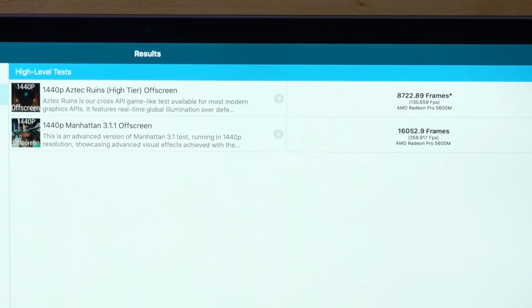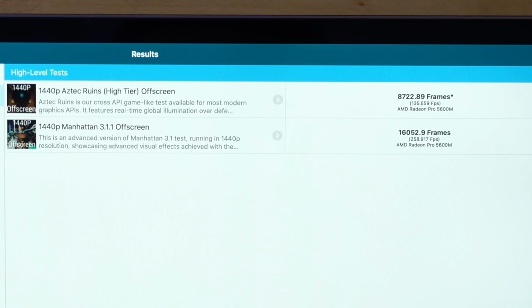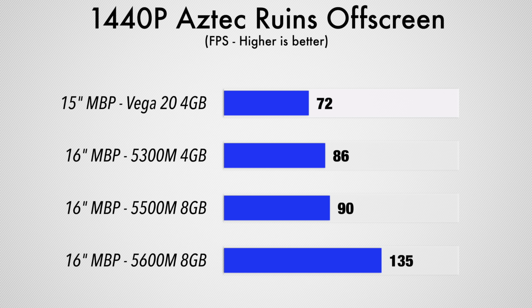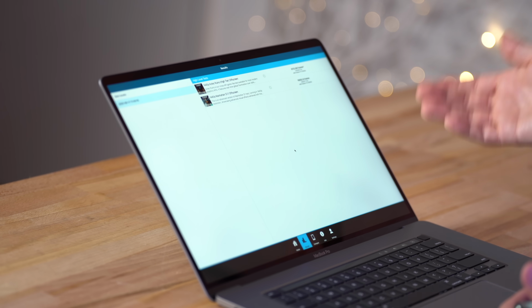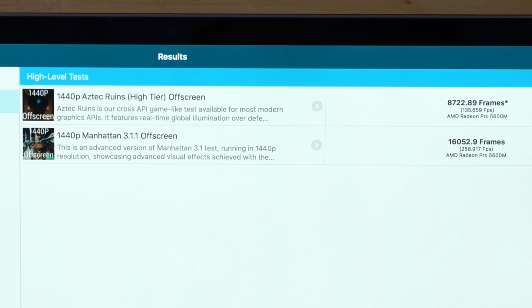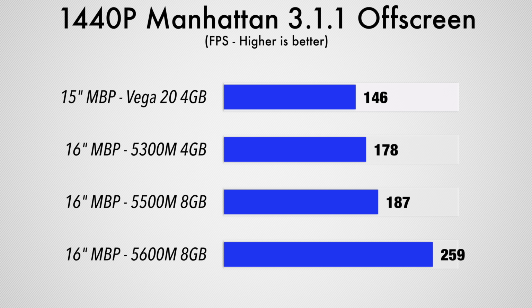Before we do some real world video editing tests, let's run GFXBench's Metal test here. And here we have it. For Aztec Ruins, we got 135 frames per second. That compares to 90 for the previous best and 86 for the 5300M. So we didn't have a big difference between the base and the high end before, because we went from 20 cores up to 24. Now we have 40, and we're seeing a pretty big difference. And as far as the Manhattan test, we went up to 258.9, so basically 259 frames per second. Once again, a pretty big difference compared to our previous best graphics cards, including the previous graphics card, the Vega 20, that had HBM2 memory.